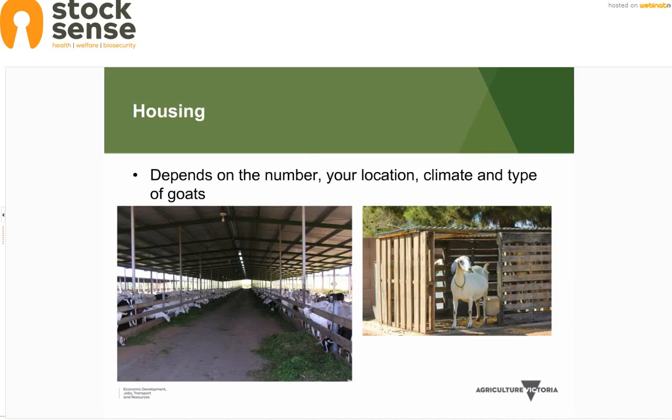Housing depends on your number, your location, climate, and the type of goats. If intensively run, there are rules on the minimum space allowed for lounging, exercise and feed, and water trough dimensions and access. But if you're a small producer, consider whether you want a permanent or movable structure. How easy will it be to remove spoilt and contaminated bedding material? Can it be disinfected if you get an issue with coccidiosis or an intestinal bacterial infection? Does it need to be fox or dog proof? And will you need to segregate your goats within it during kidding times or inclement weather?